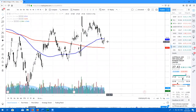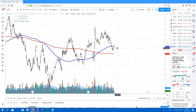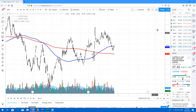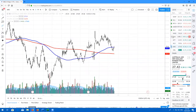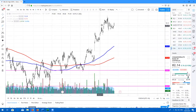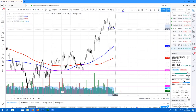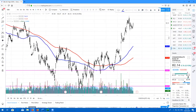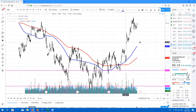Here's ANZ, and this was a really nice dip buying opportunity. On the long-term moving averages, we did come back down to the 100. We did have a nice little bit of coiling action for the last 4 days, and right now we are bouncing. So on the banks, ANZ, be bullish. Speaking of banks, here's Commonwealth Bank, and pretty much doing the same thing. We have been coiling here for a little while, and most likely we will trade higher. So CBA, be long on the banks, guys. Well, at least CBA and ANZ, be long.